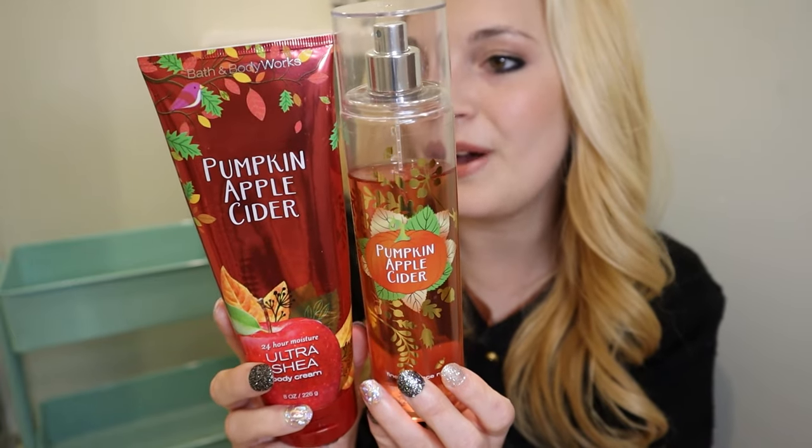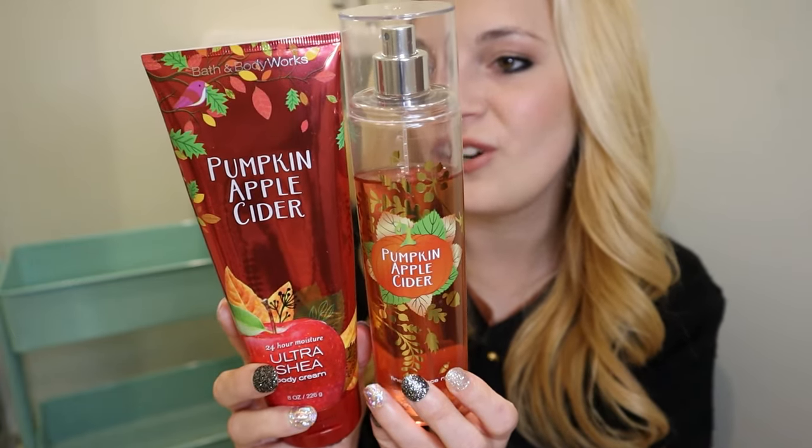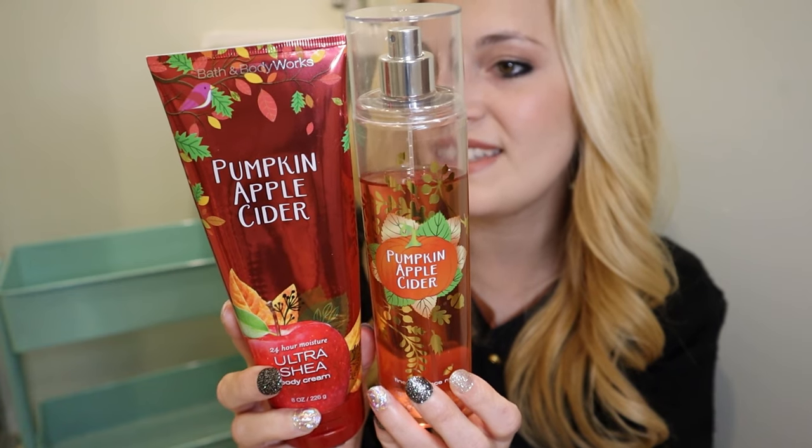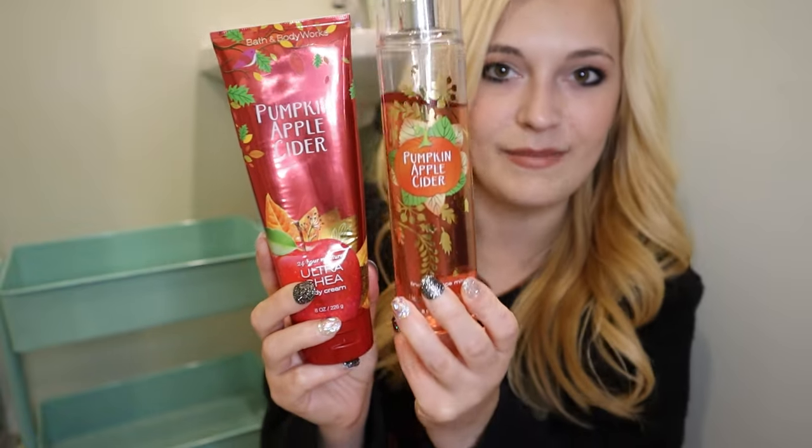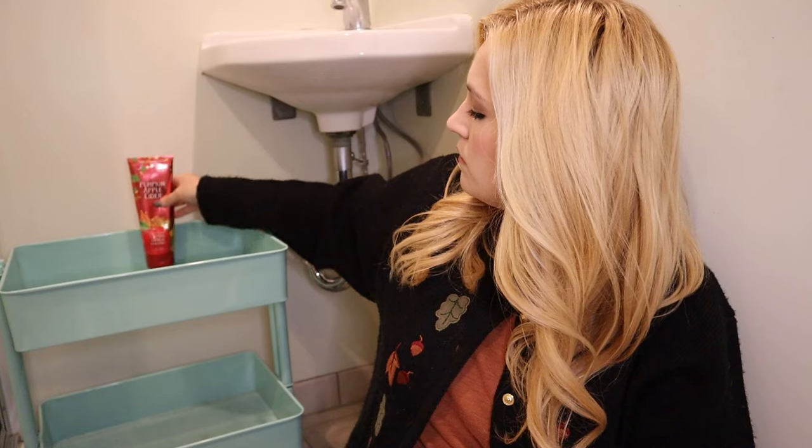Nothing says autumn like pumpkins. Straight from the pumpkin patch, our new collection of irresistible scents celebrates our favorite fall ingredient. I think that's just so cute. So like I said, mist and body cream going in.